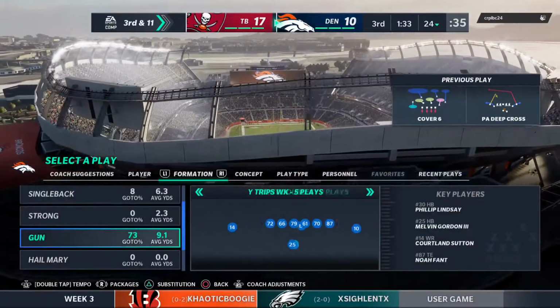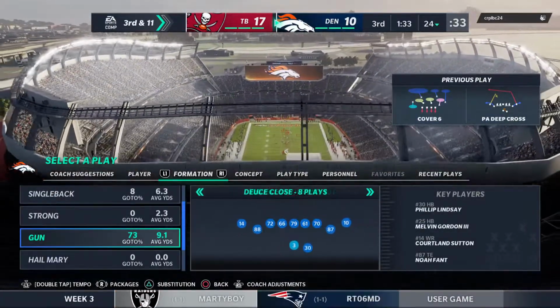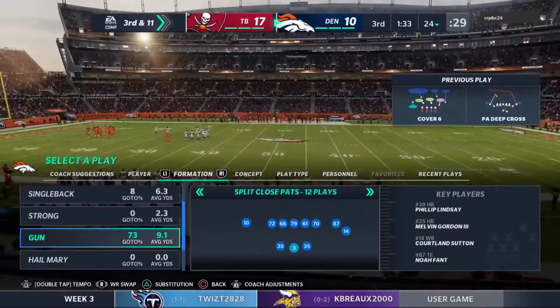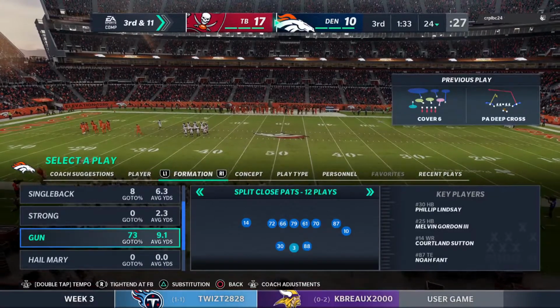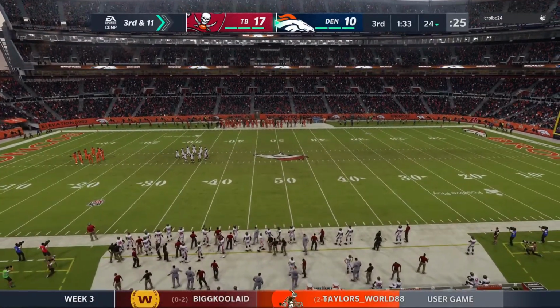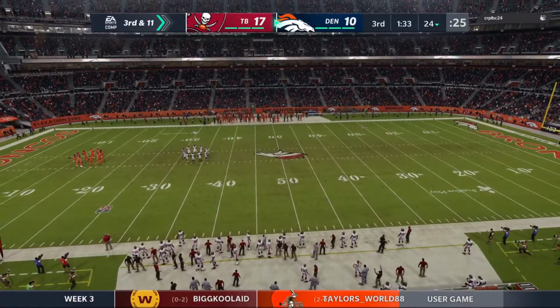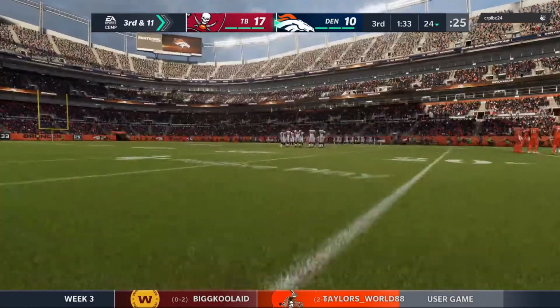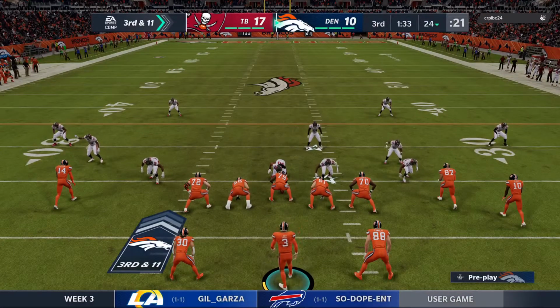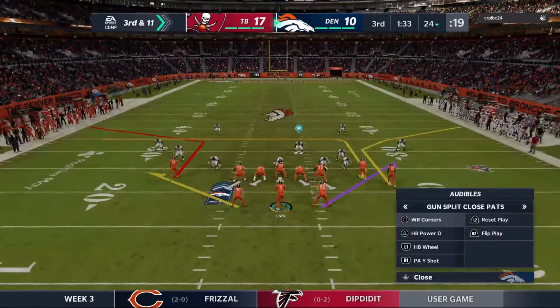You get the sense that they're saying we're not playing up to what we're capable of, and we're deep enough into the game that the early jitters are long gone, that they should now have some sense of continuity and be able to make some of these plays that they have not been doing so far. An incomplete pass on that last play, and that means they'll need to come up with something here on 3rd down.